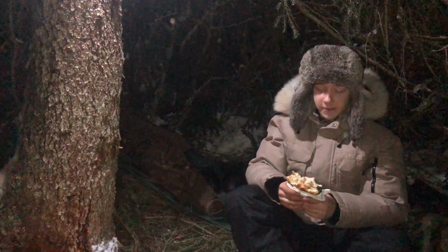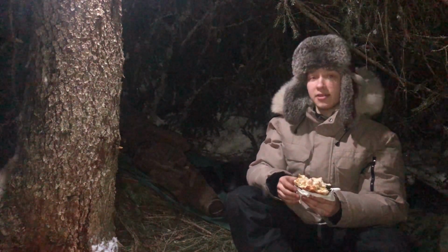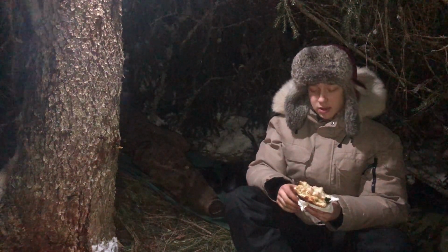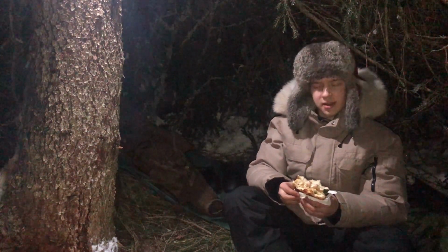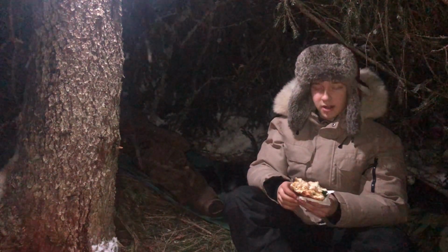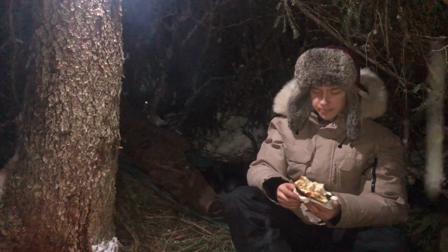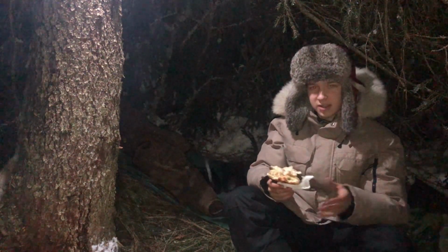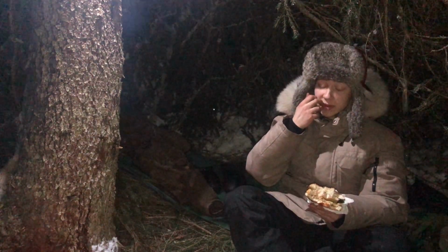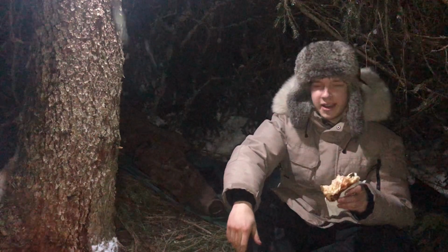Once again guys, a very easy meal to make out in the wild. Tastes great, you don't need that many ingredients, and you can basically prepare everything at home. So you can just come out here, make it on the fireplace, fry it out. You don't need any sort of equipment to process the food here. So that's always a bonus, and I'm really happy with this.